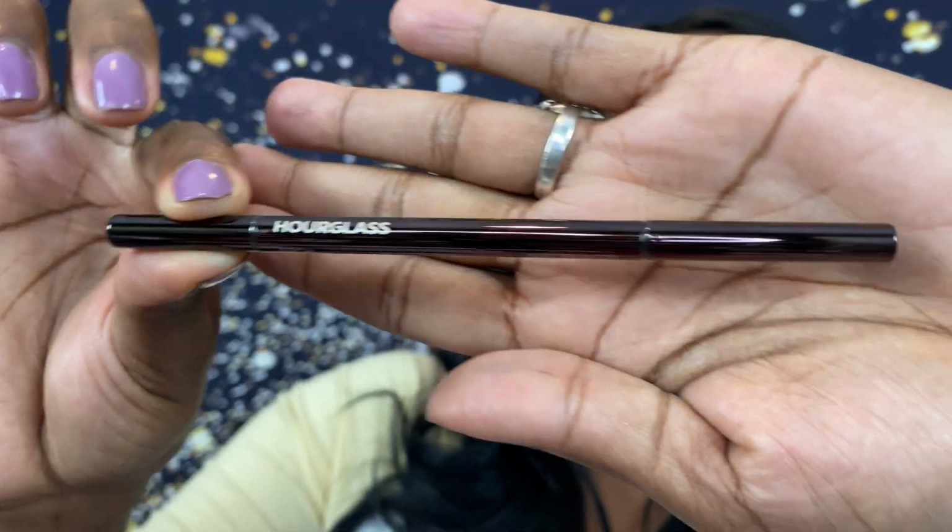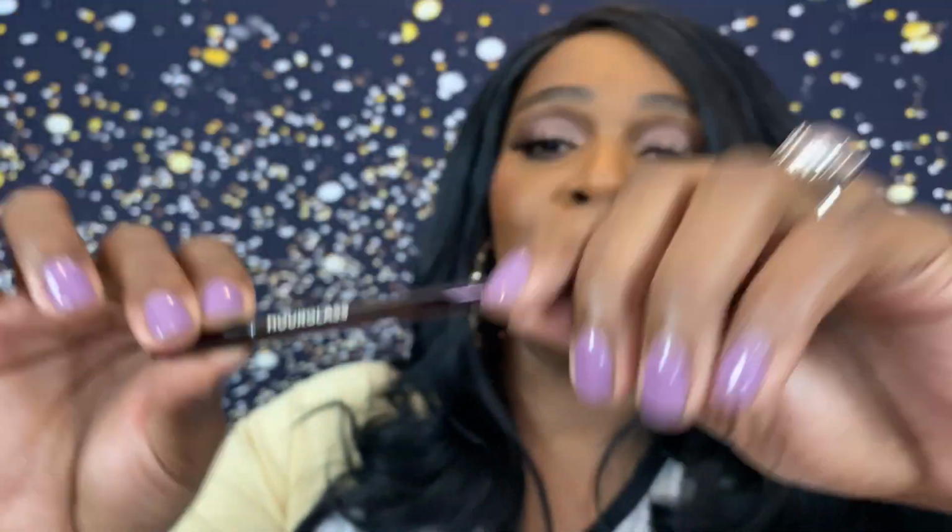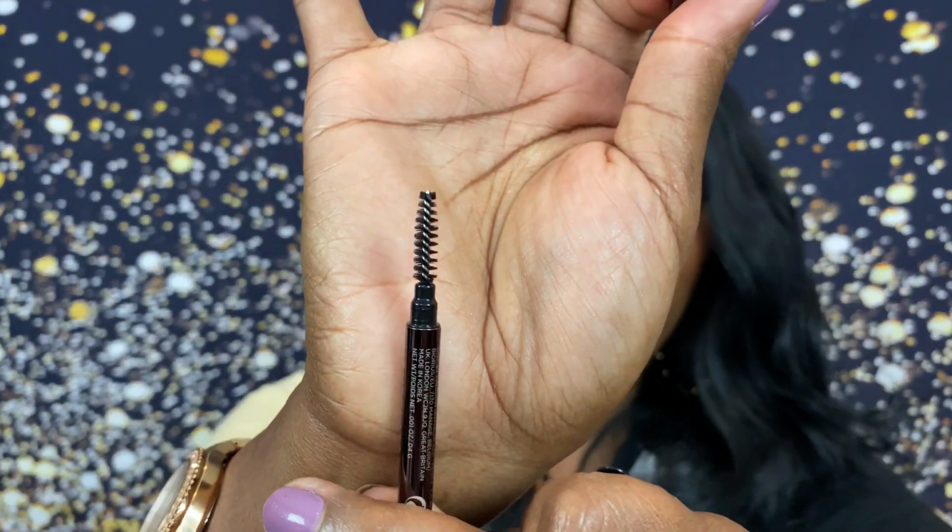Yeah, I like that, guys. This is really, really cute. This is the pencil side. It does come with a little spoolie right here. And let's see the pencil. Oh, I don't know, guys. Oh, that looks a little light. We're going to swatch it and see, because if not, I can give it to my mom.